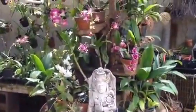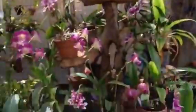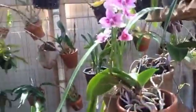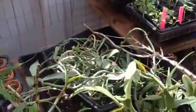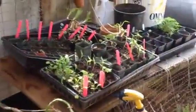I thought I would bring you in to the greenhouse today to have a look. Well, as you can see, there are many blooms, keikis, vanilla that needs to be taken care of, seedlings for the container garden, and many fantastic blooms.